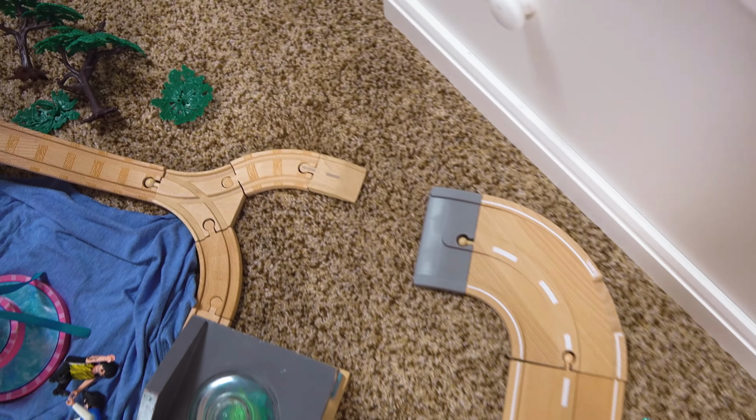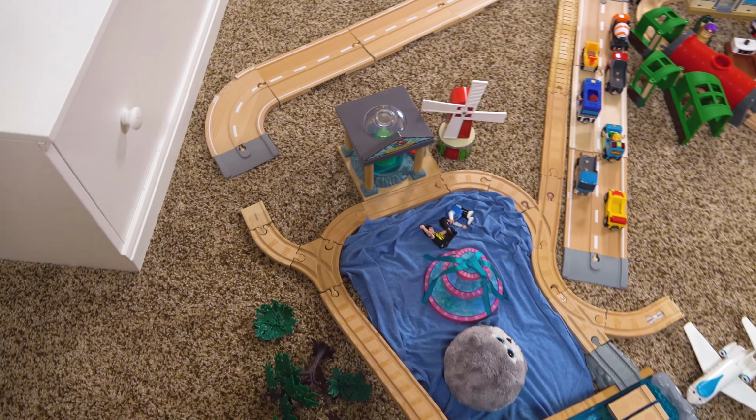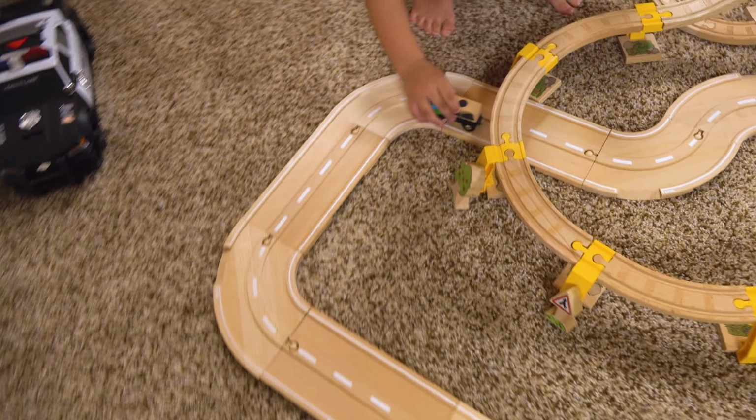Bubba, look at what I made you. A little ramp to Paradise City. Yeah, on my trees. Ooh. Look at the truck, he's coming right now. All right, come on truck, bring it on down. Would you like to see Paradise City or Construction Row? Paradise City or Construction Row?